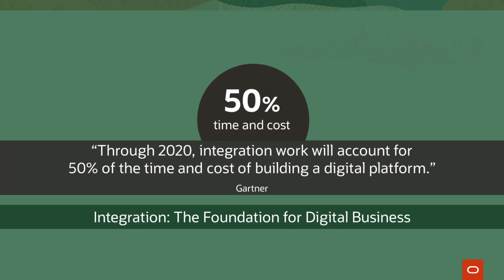So the first question to ask ourselves when we go to the why is the purpose of the solution. And the thing I would like to share with you is that when it comes to building a digital platform, the Gartner Group has found that through 2020, integration work will account for about half of the time and the cost of building a digital platform. So this is a significant amount of time and energy used.